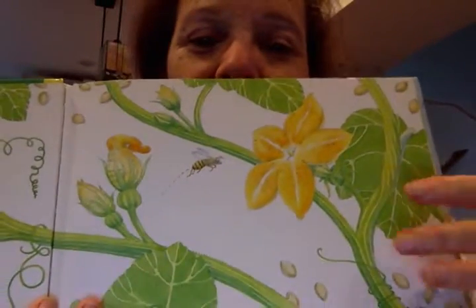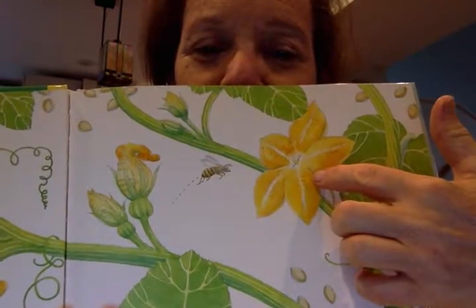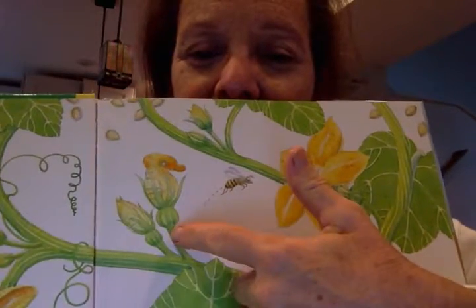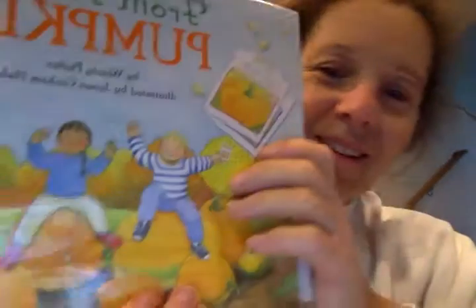And here's that same inside cover drawing of the pumpkin plant and the bee going to the open flower to pollinate it. And these have been pollinated, and the little pumpkins, tiny little pumpkins, are starting to swell and grow into a big pumpkin like this. But you'll get a pumpkin this year, I bet.